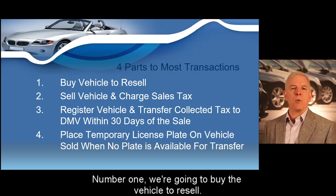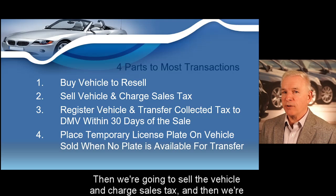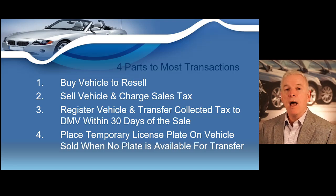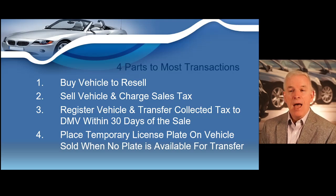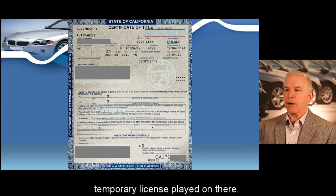Okay, so number one, we're going to buy the vehicle to resell. Then we're going to sell the vehicle and charge sales tax. And then we're going to boot up a software program I'll show you here in just a second that's going to compute the sales tax, collect the sales tax, and transfer the sales tax to the DMV. And then you're going to easily be able to register that vehicle and place a temporary license plate on there.